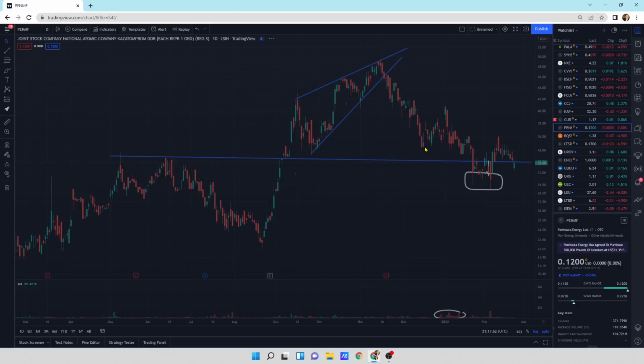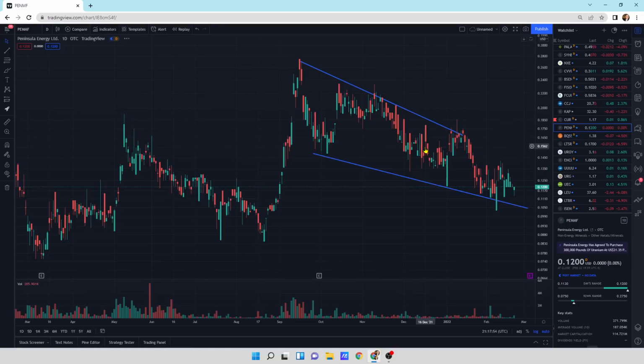Peninsula Energy, PENMF. Just been bopping sideways in this channel. And we've got good support right underneath it, a little ways underneath it.